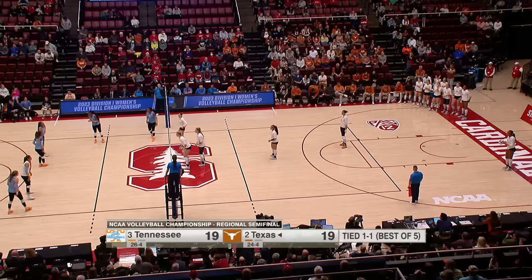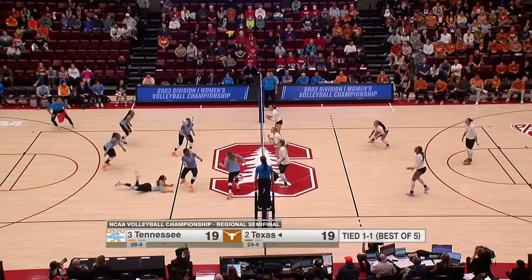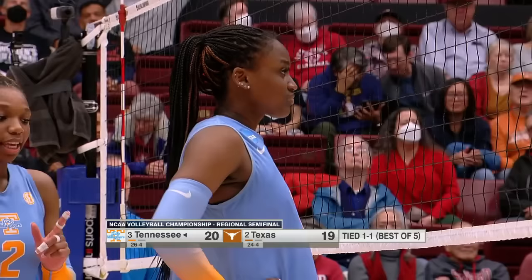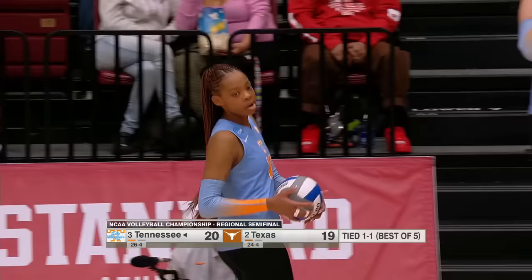O'Neal back to serve. Off the tape, Plante saved it. And then it's Granberry for the point for Tennessee. Good chemistry there between Caroline Kerr and Granberry as Kerr is sliding along the net to catch up with the pass. And I really like the fact that Granberry stays with her, works hard to be an option offensively, and it pays off.